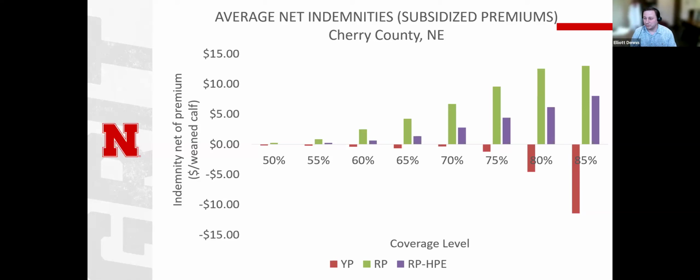I found this particularly fascinating because when I've talked to producers about the risks they're most concerned about and what they feel crop insurance should cover, they generally focus on yield protection or weaning weight. But actually, if you were just to use weaned calf risk protection, for Cherry County over the last 25 years, you'd be paying almost $13 per weaned calf more than what the product would actually bring you. And in fact, revenue protection for this specific county would actually have paid you out more, net after you've already paid your premium.